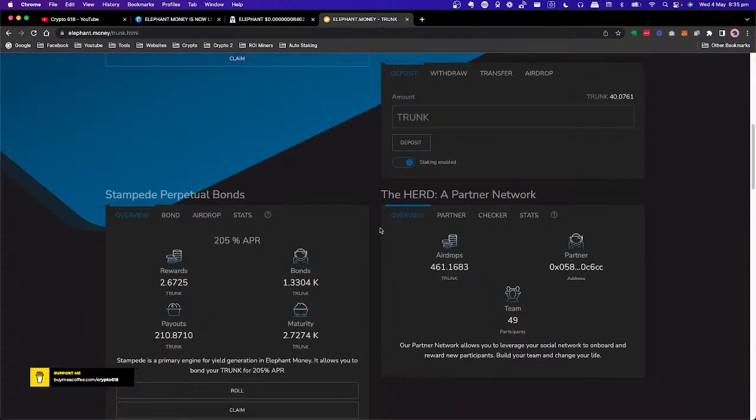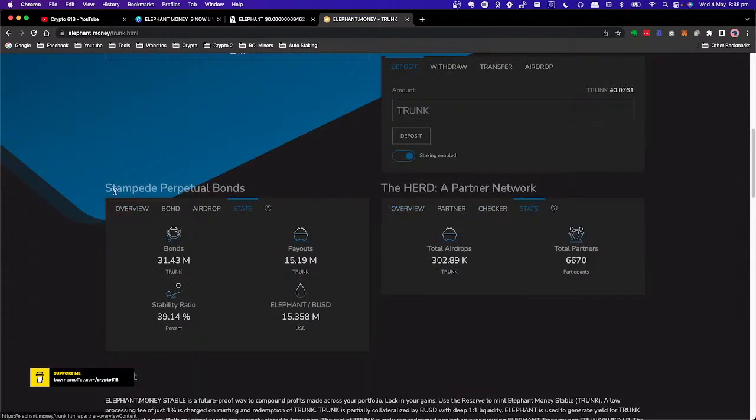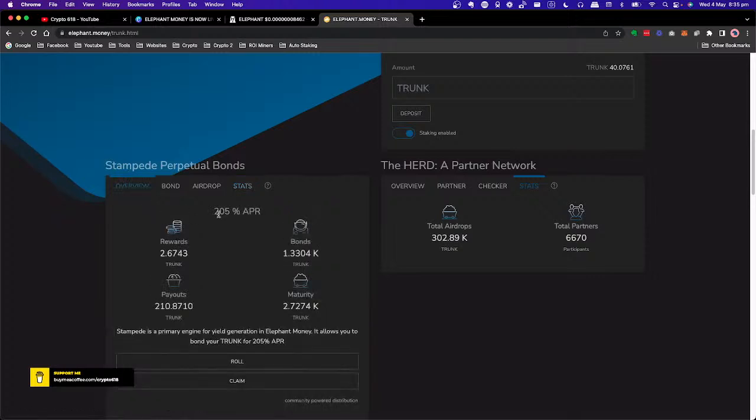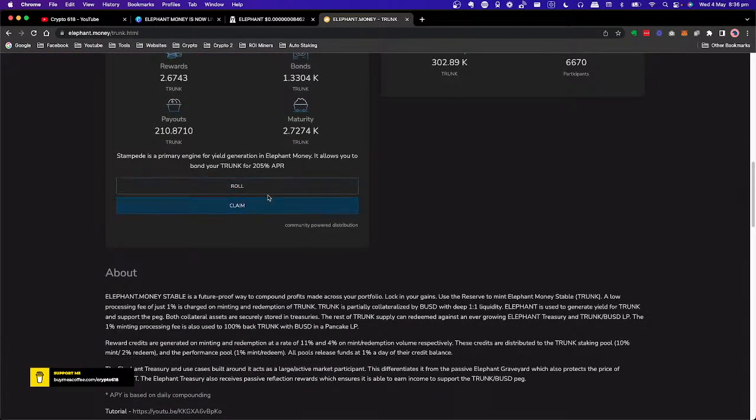Also, if we scroll down a bit further, you'll see Perpetual Bonds. These Perpetual Bonds have actually been going the whole time. I've been rolling rewards, and a lot of other people have been doing that the whole time. The whole time I've been earning rewards at 205% APR, and it has increased probably in the last few weeks. All these bonds have been increasing the whole time, so that's really good. I've just been rolling.